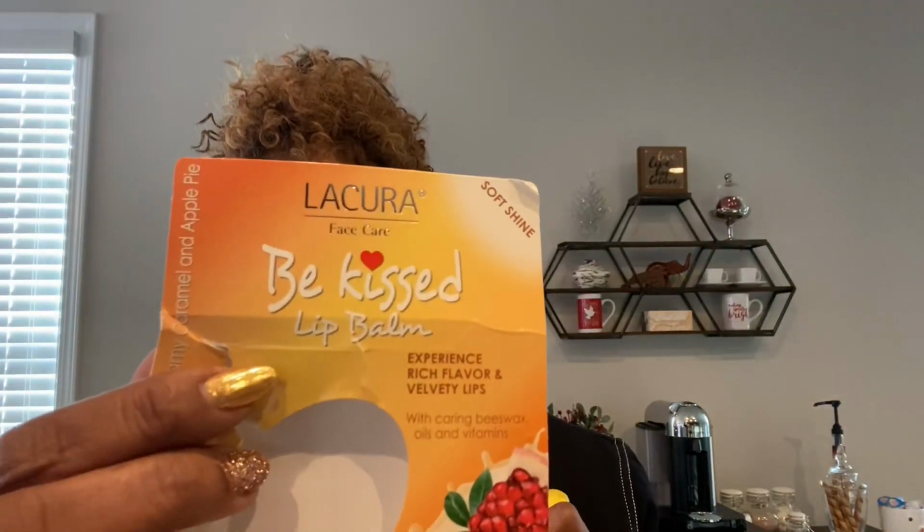So if you have an Aldi near you, check this out. This stuff is really, really good. Your lips stay really nice and moist for hours, basically. It has beeswax oils and vitamins also, and it says it has a soft shine. So take a look at this and check that out at Aldi's. So now back to expensive Sephora.